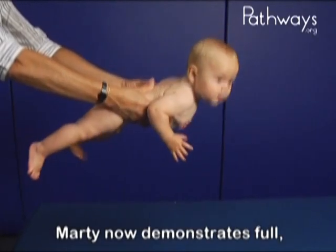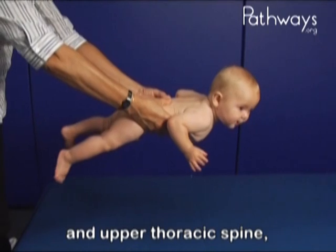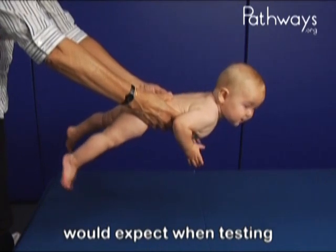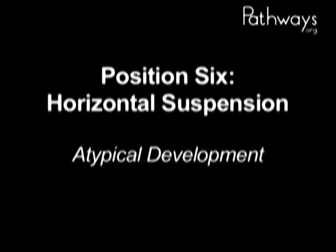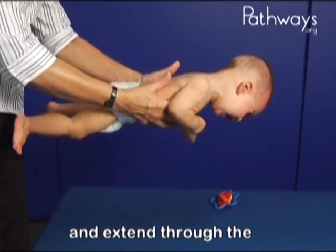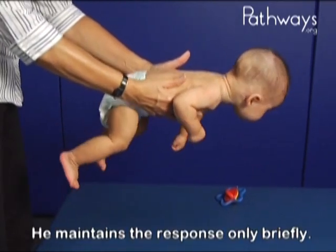Marty now demonstrates full, sustained extension in his neck and upper thoracic spine, which continues down through the hips and legs. This is precisely what we would expect when testing horizontal suspension in a 6-month-old. Owen is able to lift his head symmetrically in midline and extend through the upper thoracic spine and hips. He maintains the response only briefly.